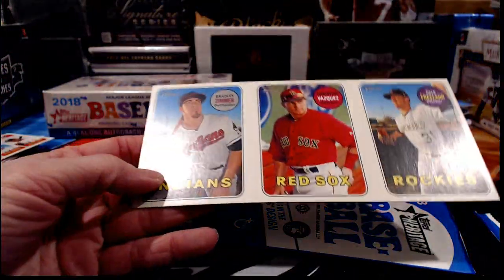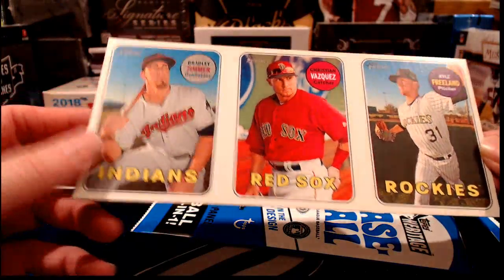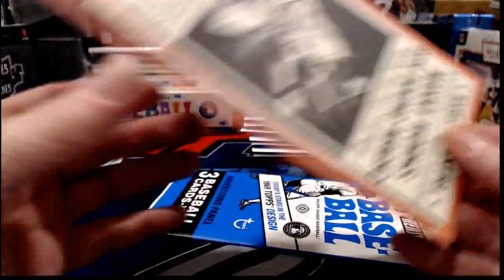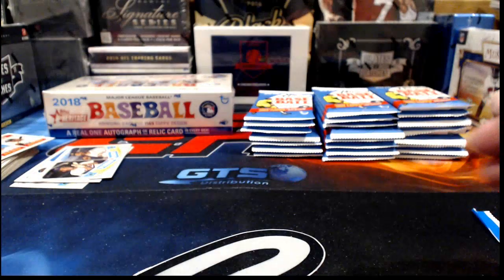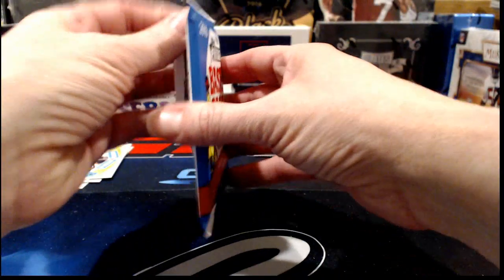All right, our card here. Indians, Red Sox, and Rockies. So we'll set it aside along with our other little strip of cards, and we'll sort it out at the end of the break as to where it goes.